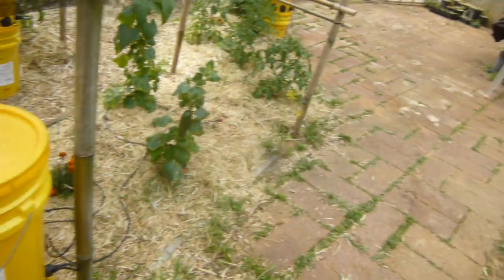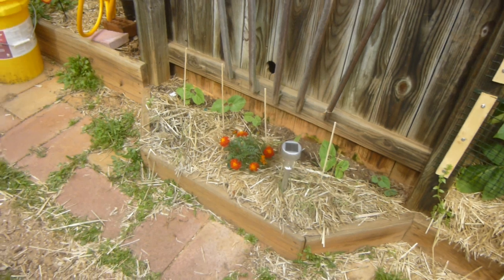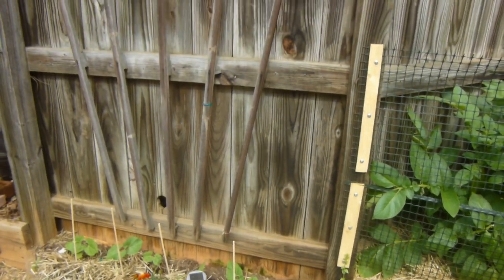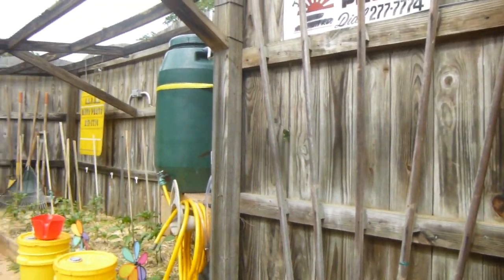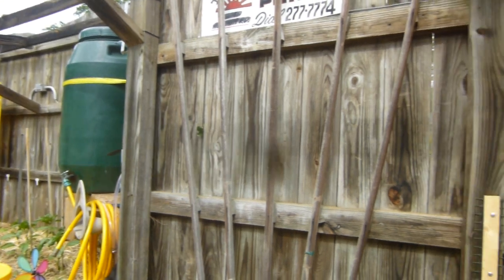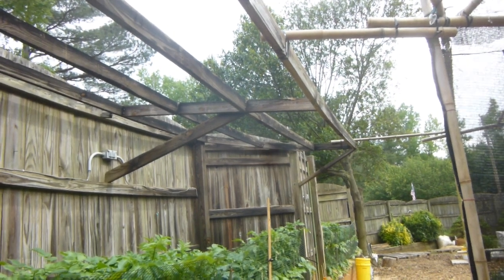Now, of course my beans, my pole beans. This is one bed of them, the climbing beans right here. They're just now starting to come above the ground about 4 or 5 days ago. I've set it up so that they're going to climb up the trellis work here, and then go all the way across the top of the pepper plants, and then going the other way too, right across the potato plants.